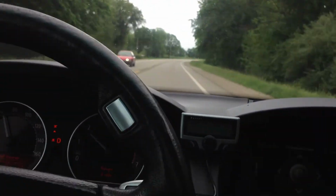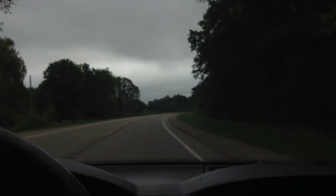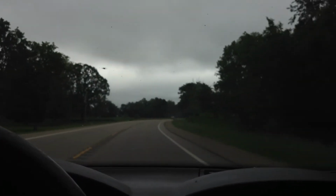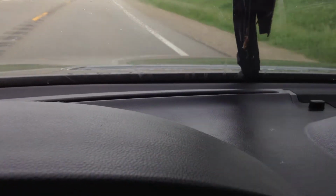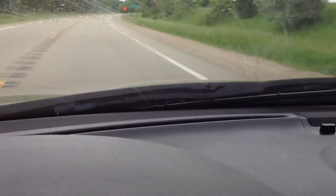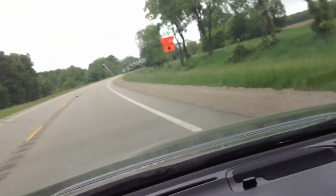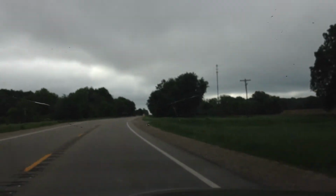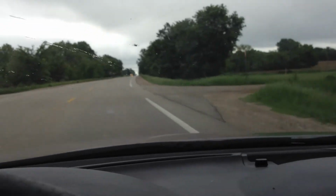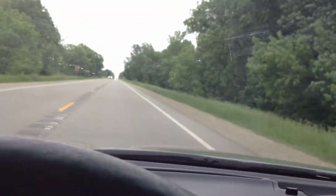So let's just drive like this. I'll get to the gas station. Let's check the wipers. They work. Okay. They work good. Okay, I should probably slow down a little bit. I got the copper behind me.